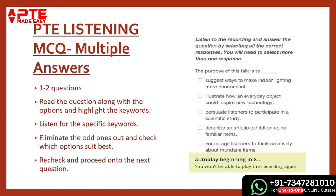Simply go through the question, highlight the keywords. Purpose of talk: suggest ways to make indoor lighting economical. Illustrate how an everyday object could inspire new technology. Everyday object, inspire new technology. Persuade listeners to participate in a scientific study. Participate in scientific study. Describe an artistic exhibition. Encourage listeners to think creatively about.